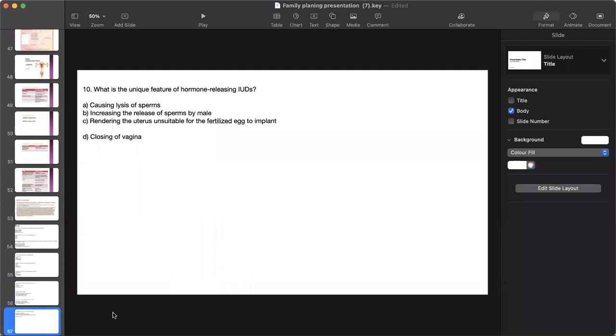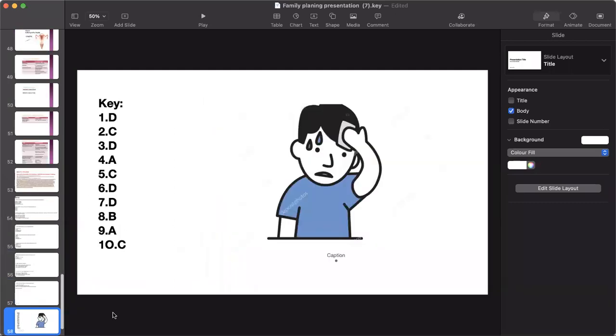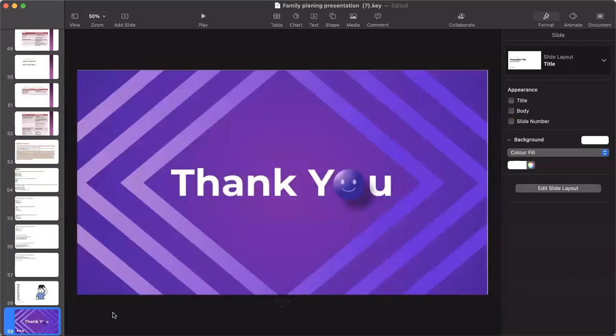Number 10, what is the unique feature of hormone releasing IUDs? A. Causing lysis of sperms, B. Increasing the release of sperms by male, C. Rendering the uterus unsuitable for the fertilized egg to implant, D. Closing of vagina. C. Yeah, it is C. It's rendering the uterus unsuitable for the fertilized egg to implant. So here is the key. And thank you so much, everyone.